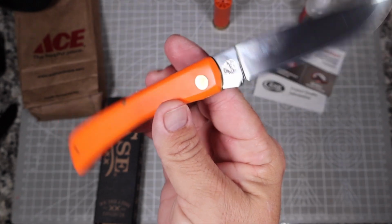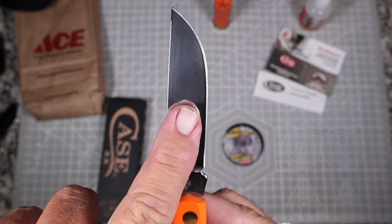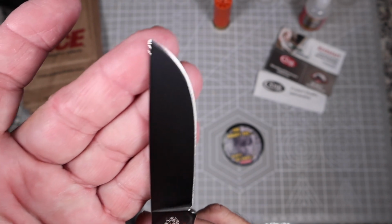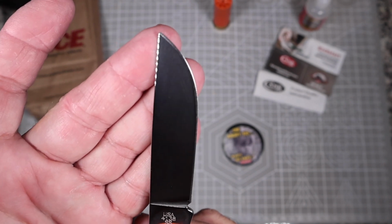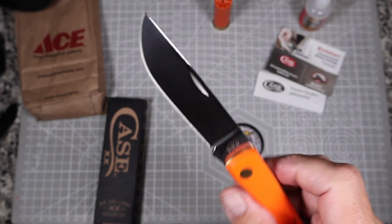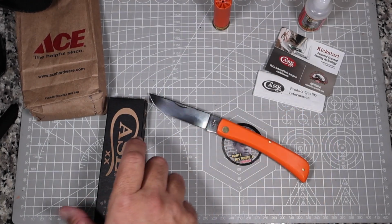All right, so what else? Got a nice belly to the blade. And that's nice nowadays. A lot of the modern knives don't have that nice belly, and that makes it good for skinning and processing, that belly like that.